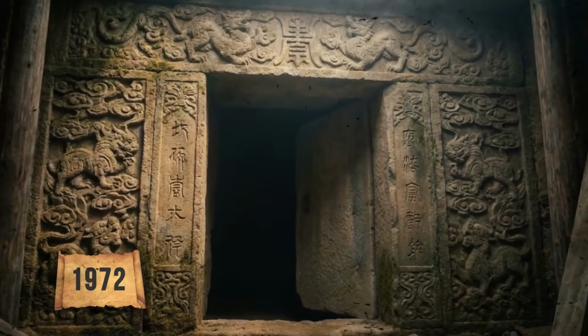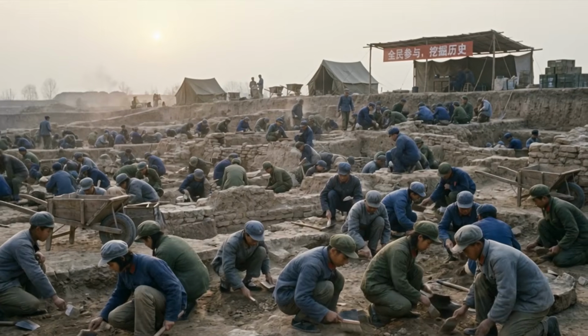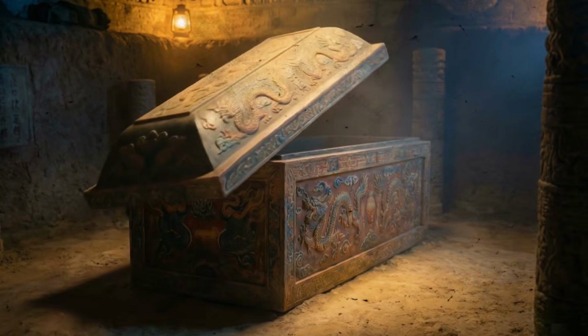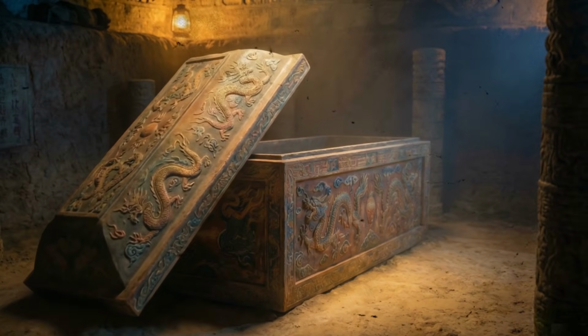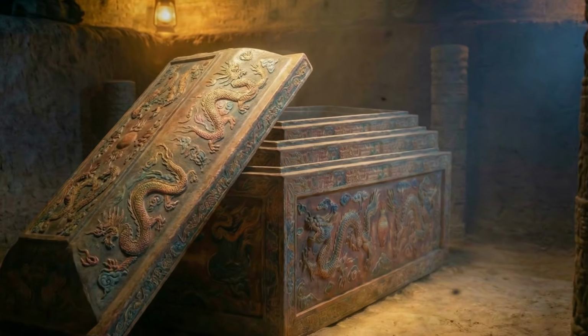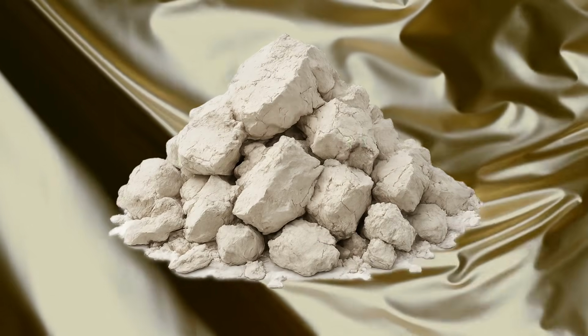The excavation began in 1972, and this wasn't easy at all. Over 1,500 local students had to help. And Lady Di was the most mysterious one. She was buried in 4 rectangular pine boxes, one inside the other like a Matryoshka doll, all wrapped in 20 layers of silk, and all that sealed with lots of charcoal and white clay.